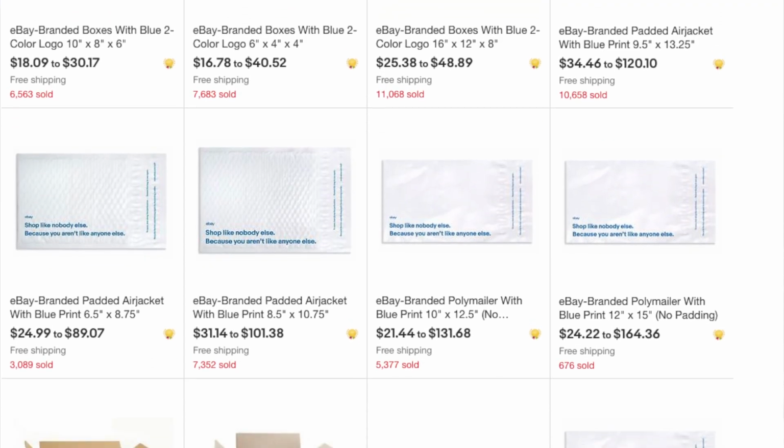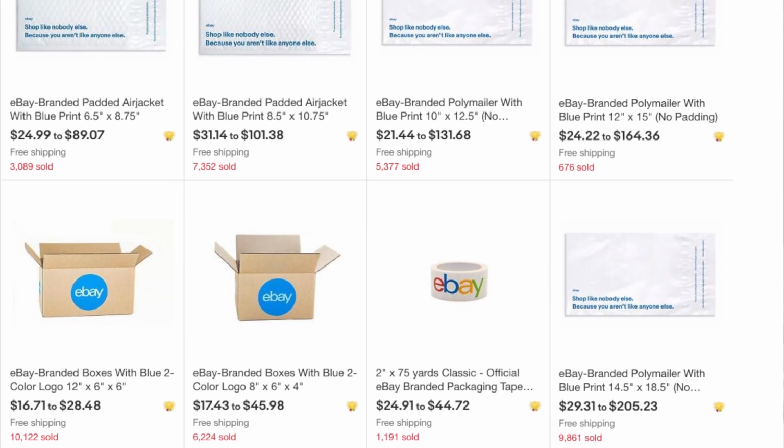And if you have an eBay store, eBay gives you a $25 coupon to use for shipping supplies, and you could get your shipping supplies basically for free every quarter. So why not go ahead and use those coupons and just be a more efficient seller.